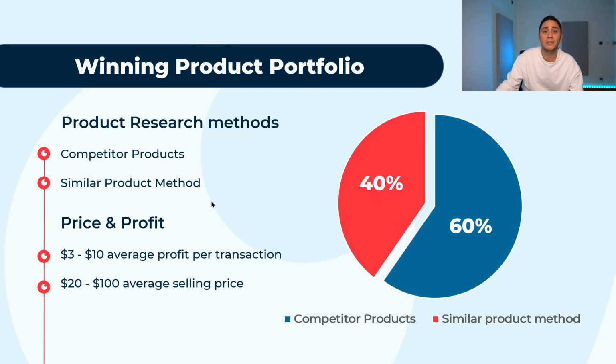Now, if you see your similar products doing very well, you can slowly increase this percentage. But I started with 60-40 because it takes time to learn how to do the similar product method well and how to be accurate in this case. We're going to discuss it in more detail when I share my screen.